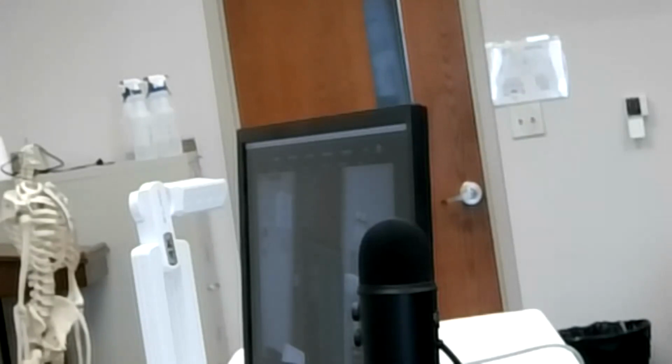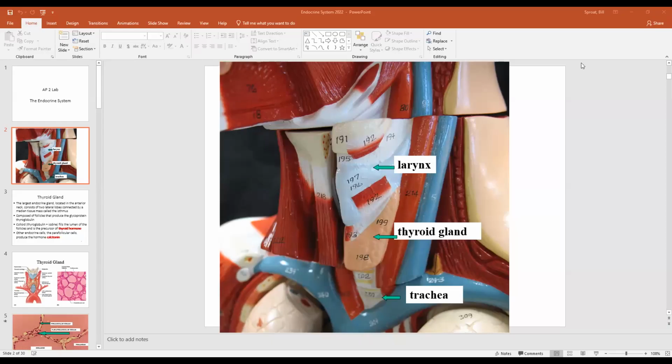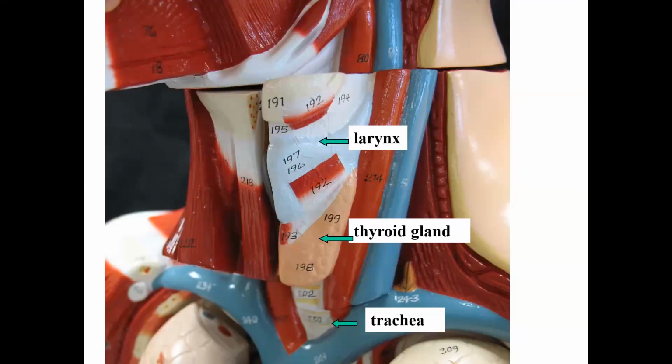Okay, well, let's get back into the lecture and just talk about this instead. Okay, so the thyroid gland, hopefully I didn't mess anything up. Can you still all see the picture of the thyroid gland? The thyroid gland sits in the middle of the neck, in the front. It's shaped like a letter H or a butterfly. It has two wings.